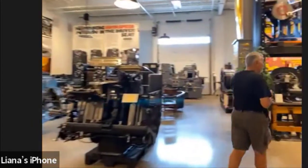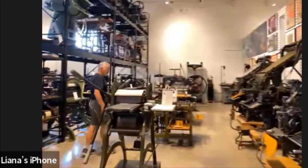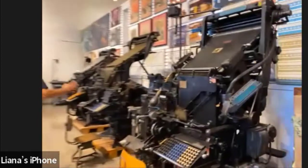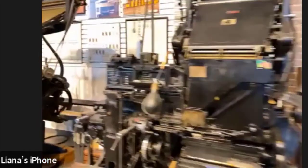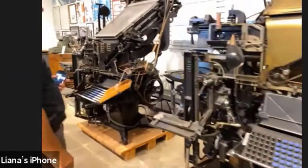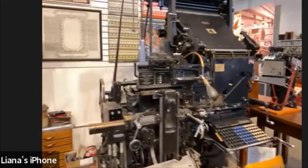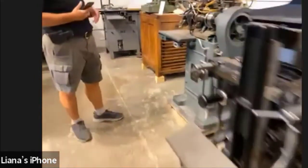And this section over here, we've got number 31 linotype. And this is a Model L linotype. This is a pretty old linotype. I think it's from 1925, this one. We have an older Intertype. And we have this Manin caster from Japan. It's about 1970, so it's not very old.